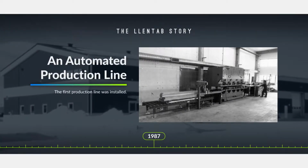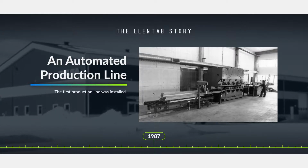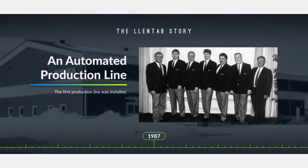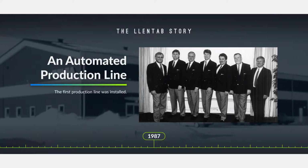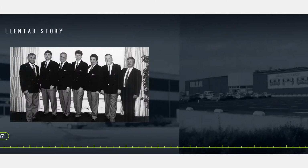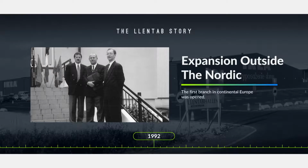To produce profiles from hot dip galvanized coils, LLENTAB installs the first roll-forming production line in Kungshamn. The efficiency of production ramps up steeply, and the Swedish market is suddenly too small. LLENTAB heads north and opens its first international branch office in Norway.